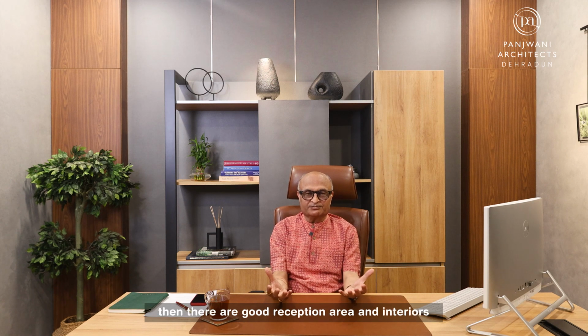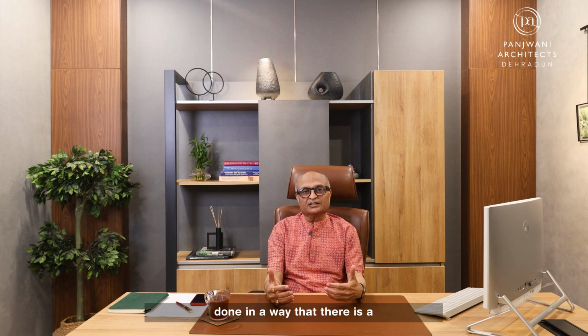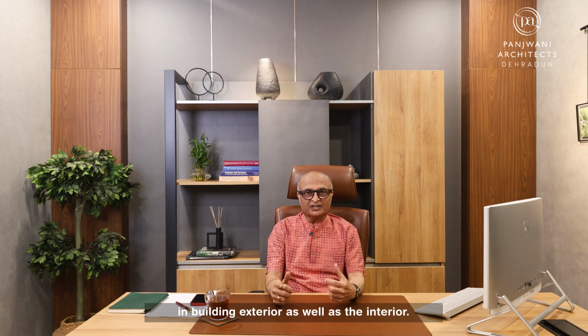And then there are good reception areas, interiors done in a way that there is a pleasing feel, and there is a feel of luxury in the building itself, as well as in the exterior, as well as in the interiors.